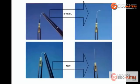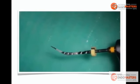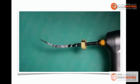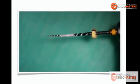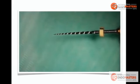The principal difference between the steel and the nickel titanium files is that with the steel, when we bend the file, it is going to keep the bending. With the nickel titanium files, when we bend the file, we are going to recover the straightness of the file, because it has shape memory. Here we have a nickel titanium file, and when we treat it with cold the file is going to keep the bending, but when the file recovers the temperature, with its shape memory, it becomes straight again.